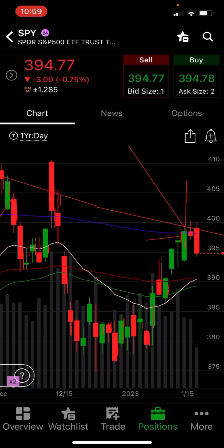So what will happen there, let's just say, for instance, it gets all the way back to 400 tomorrow. What will happen is the delta will slow way down on the puts, even though the market's going up, and the delta on the calls will race up. So it'll almost be a break-even trade because the deltas will overlap. Then I will cash in my calls around the 400-ish area again if it gets back up there, and then I will just hold the puts for another month or so.